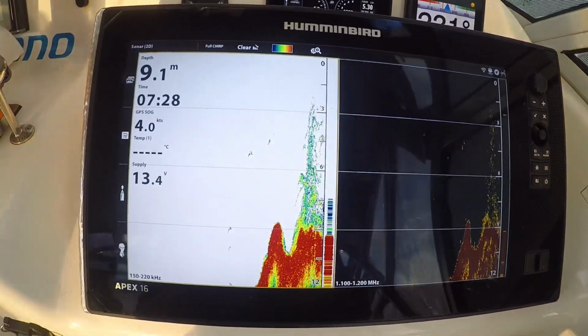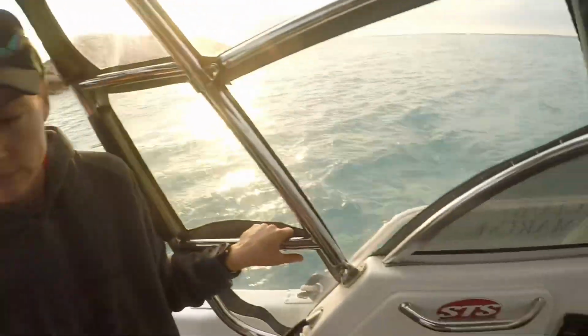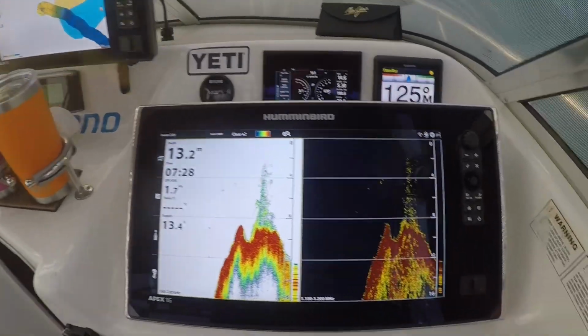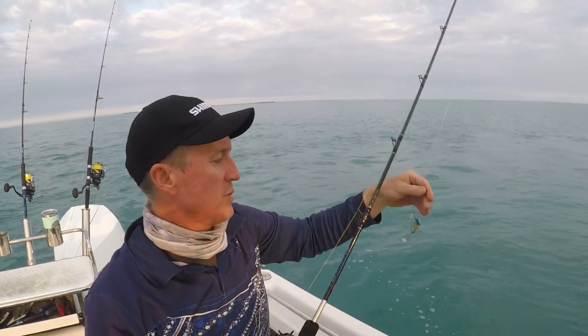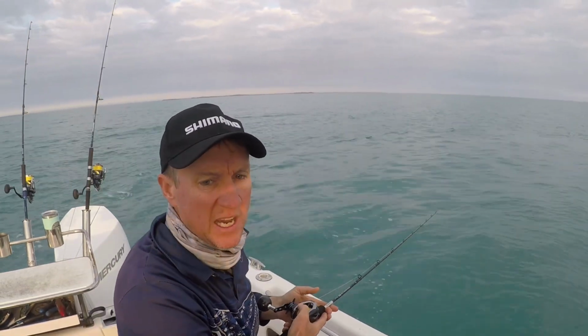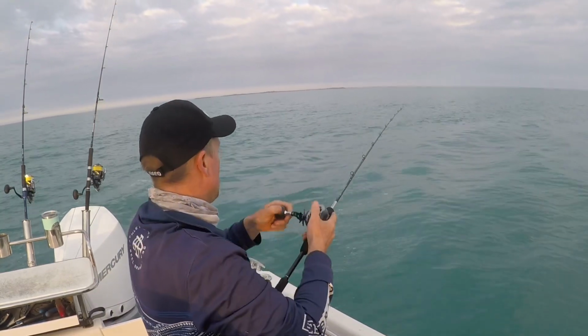So we'll just turn around here quickly. That looks like a whole bunch of fish right on that corner in there, and we'll drop in. Set the GoPro up and we'll have a quick go. Righto, so we've just swung around. I'm just going to drop the vibe in. We'll just see what these fish are. Geez, it's marking up heaps.